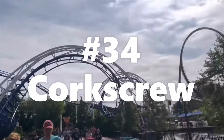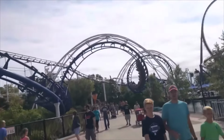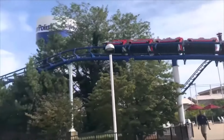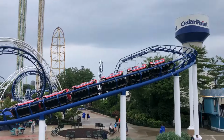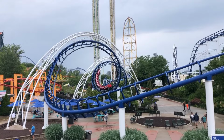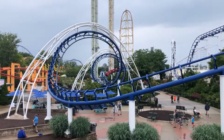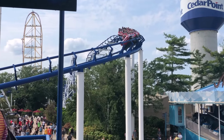Number 34 is Corkscrew. Corkscrew is one that some like now and some think is terrible. I'm in the middle. There are some painful moments, but I found that a ride in the front row, fairly recently, was not too bad. I think the airtime at one point is pretty strong, but the rest of the elements don't do a ton. So it's just kind of not great, and a bit bumpy, so I don't like it that much, but I would rather ride it than some of the more lackluster rides such as the Wave Swinger.